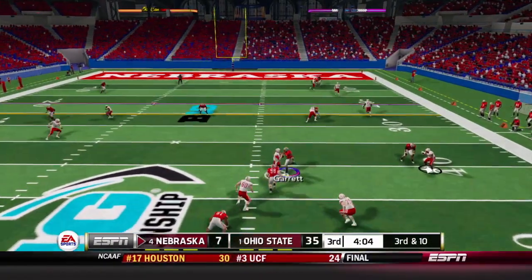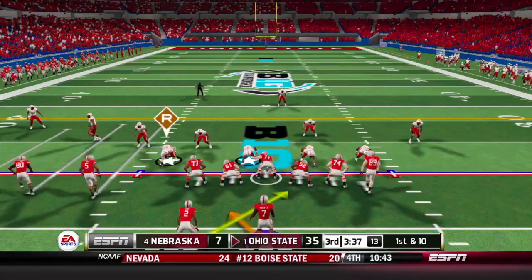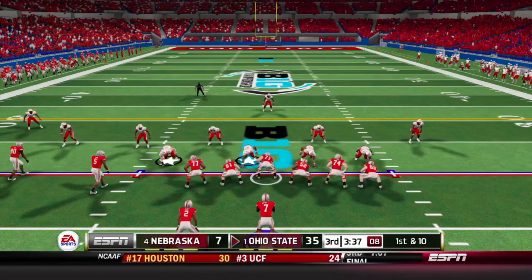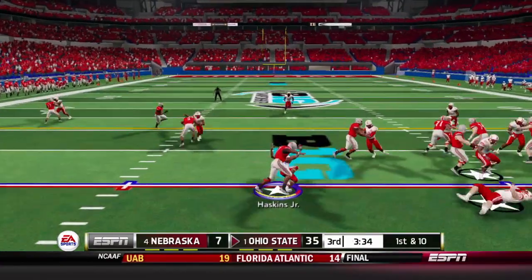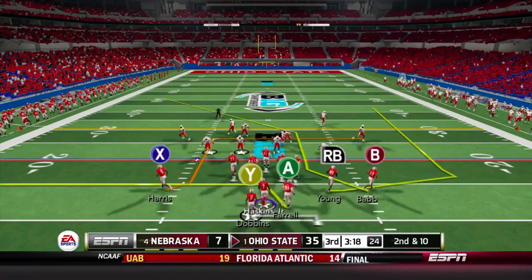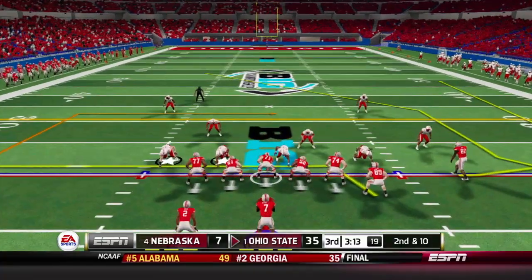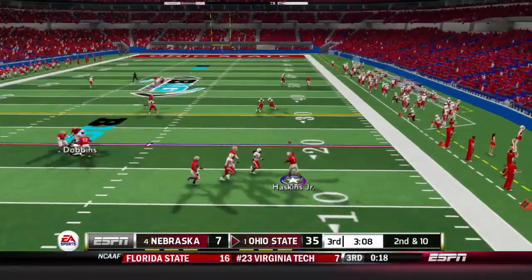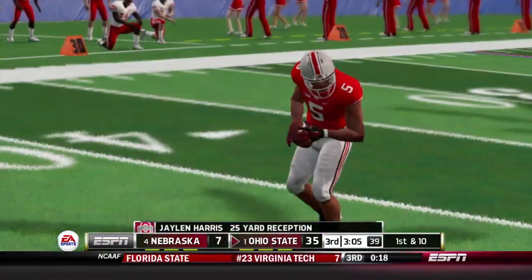Steps up, and he hits him hard at the 42. Loss of 6 yards. Ohio State in control. He's tackled at the 20-yard line. Second down. Play fake. Defense bearing down. And he's taken down at the 45-yard line.